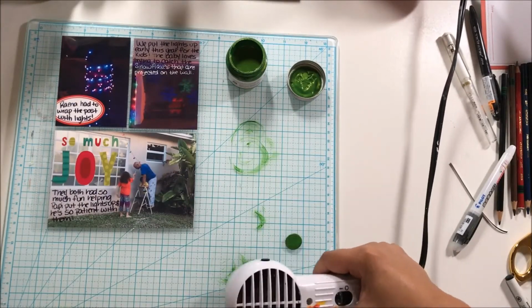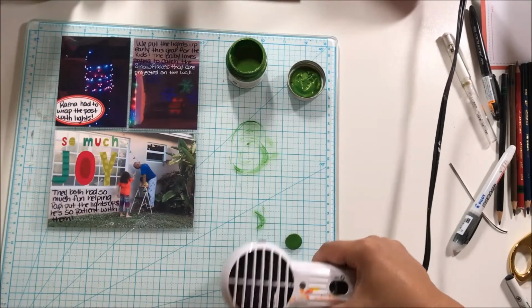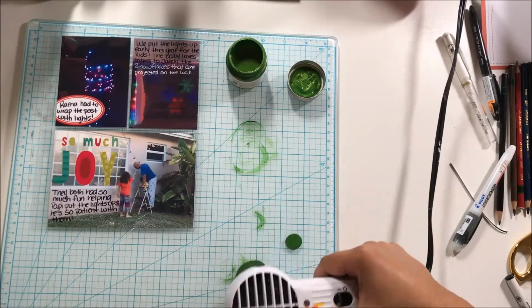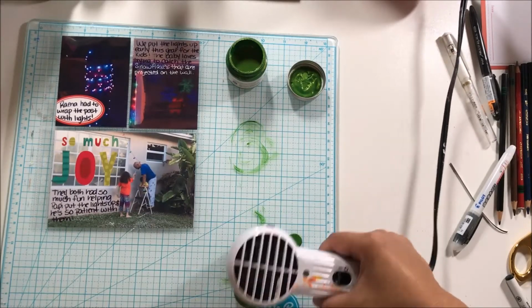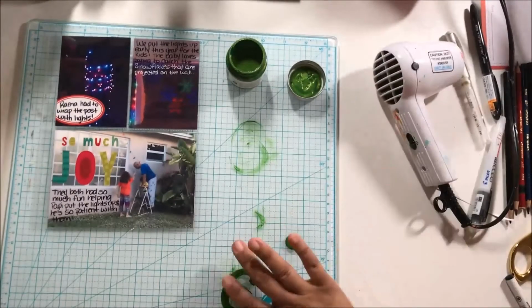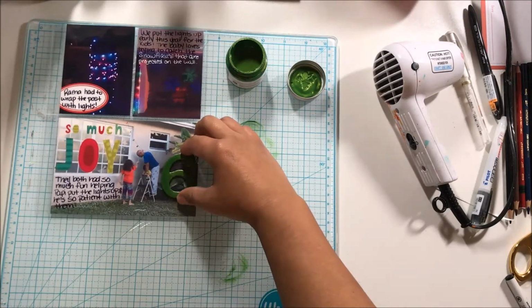You're gonna see here I grabbed my score tape, which I love. I know Ali Edwards uses red line tape, and it's pretty much the same exact thing. They're both super strong and they both work really well. The only thing to be aware of is that once it's stuck down, it's stuck down. So make sure that you're sticking it in the spot that you want it to be.